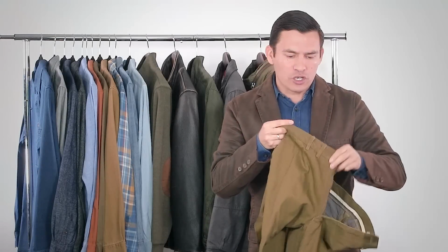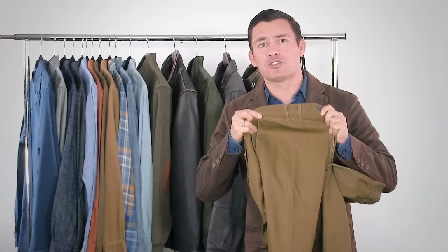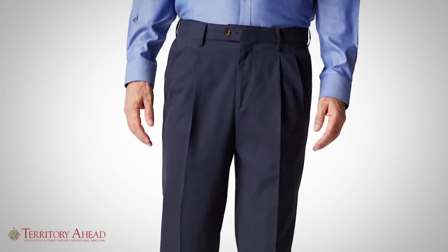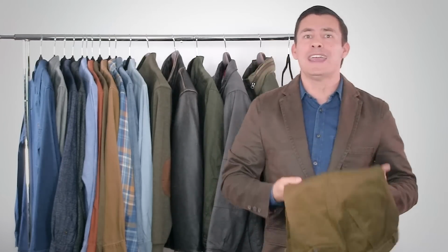Another thing is you're going to want to look for pants that have pleats. These have no pleats right here. When you buy them, make sure they've got 1 or 2 pleats, especially if you're a bigger man. If you want to completely avoid pleats, I get it. Some of you guys just don't like them at all. In that case, go for a little bit more room in the midsection. Maybe step up one size, go a little bit wider. You want that room so that you can go up and down and you simply have room.